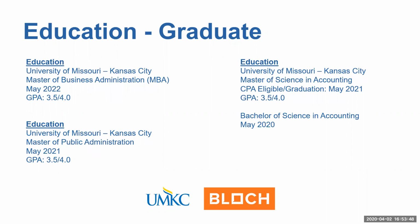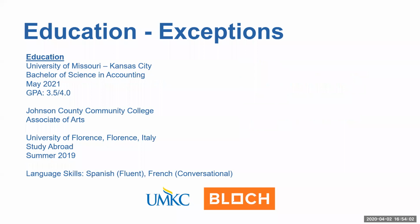Listing your graduate degree is very similar to your undergraduate degree. It just sits right above it. Everything on a resume moves in reverse chronological order, from most recent to least recent. A few additional items you may include under your education section include other universities you've attended, including community colleges, as well as study abroad and language fluencies. If you speak multiple languages, make sure you list the level of fluency you have in each language as you see here.